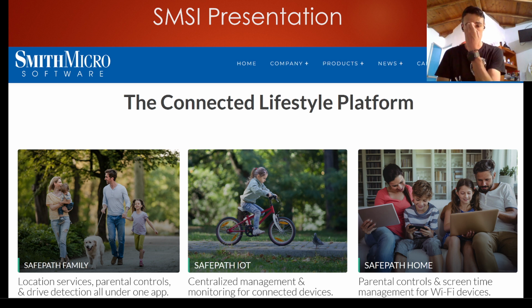So, for example, if you want to stop the Wi-Fi or the internet after a certain time or during dinner, it can be done also. And they also have different modules, such as the drive detection module that will quantify or evaluate, for example, your kids' driving skills. So all this is inside one and only app that the mobile carriers will deploy to their customers. Recently, they have had a green light with T-Mobile, and this app is now on the stores, Google Store and Apple Store.